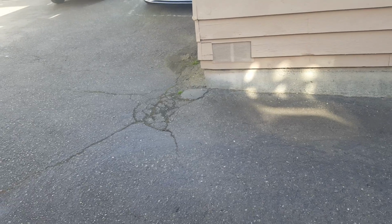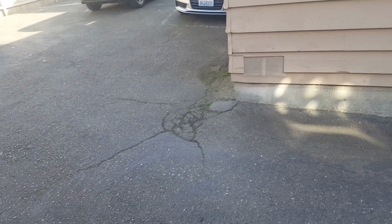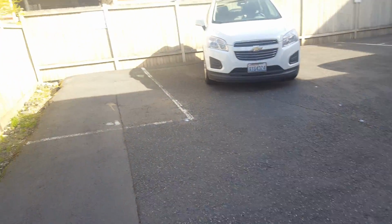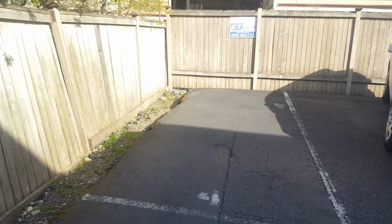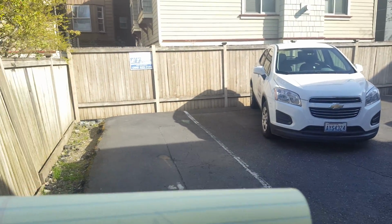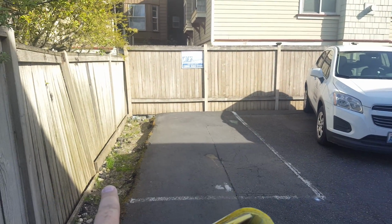Then you got a little bit of cracking that's right here, which I was going to propose to fix. It's a little asphalt patch, so right here on the corner we'll do a 4x4 patch, all handwork, no machine because it's so small up here. Right in here you can see they did an asphalt patch once before and they widened this area.